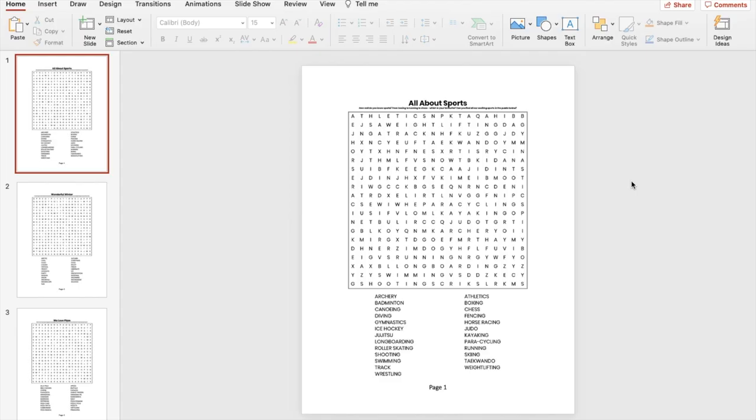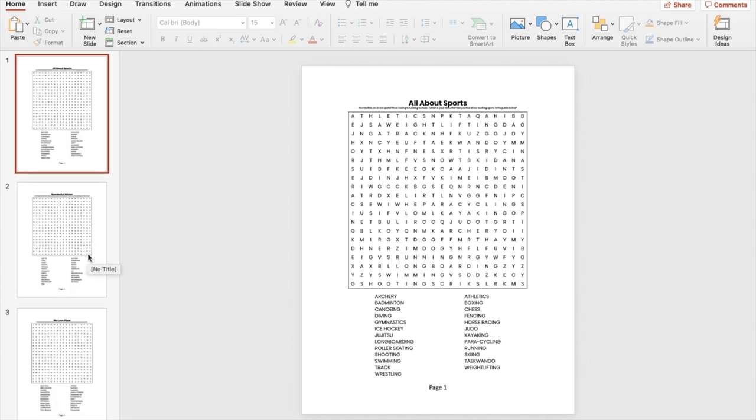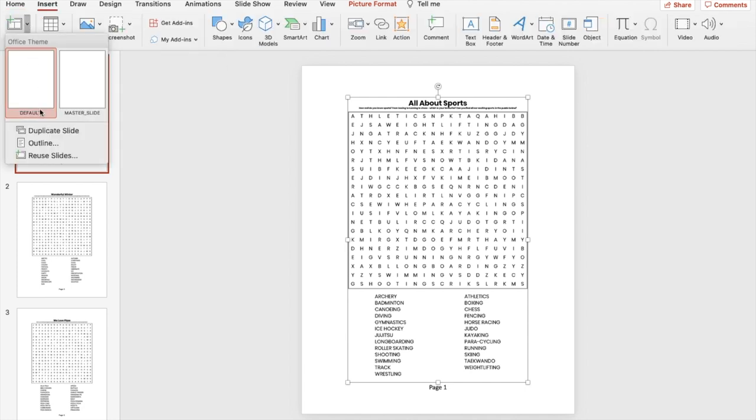Okay, so I've opened my PowerPoint file, which has now been downloaded, and you can see how this can be a really quick and easy way to edit the file if you just want to add some pages, perhaps some images and things like that. If you want to edit the word search itself, you need to do that in the software.